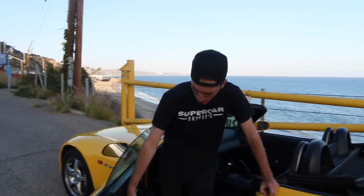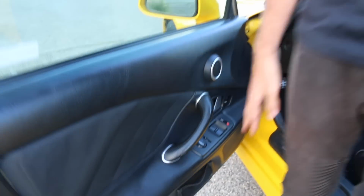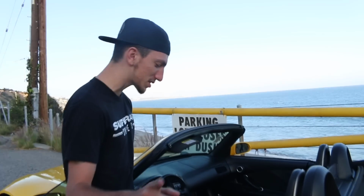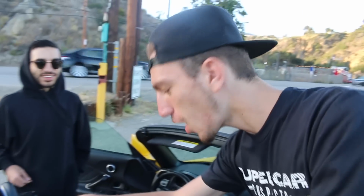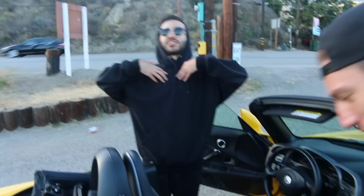The door panel is in extremely clean condition. Obviously, everything still works. The windows work, locks work. The weirdest thing about this car, come on over here, I couldn't figure it out. He had to tell me. This guy right here opens the gas tank. There's no button for it, no switch for it. I just found out about this. You can actually open this top part. After owning the car for 2 days. Okay, it's only been 2 days, so I don't blame myself.